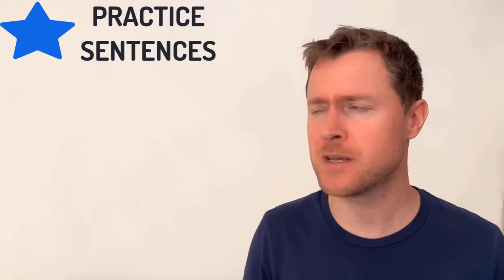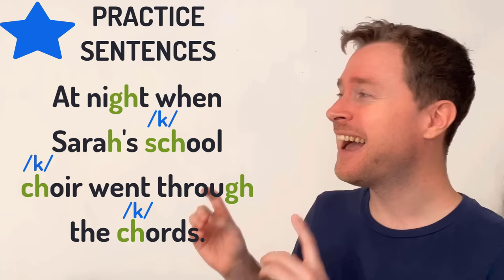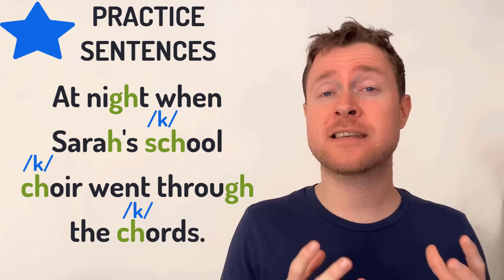Okay, let's try some practice sentences to help you remember some of these rules. Try this one. At night, when Sarah's school choir went through the chords. At night, when Sarah's school choir went through the chords. Your turn.